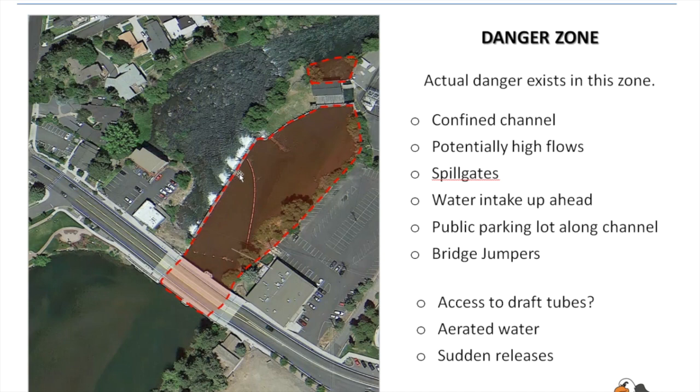You have a gated spillway on this side where someone can become impinged or sucked through. You have a water take up ahead, and you might have an irrigation canal intake up here as well. Along the side, you have a parking lot, and I'd guess kids in the summer probably love to jump off this bridge. Below the power plant, you have potential for aerated water and sudden releases, especially because this is probably an unmanned hydroelectric power plant.